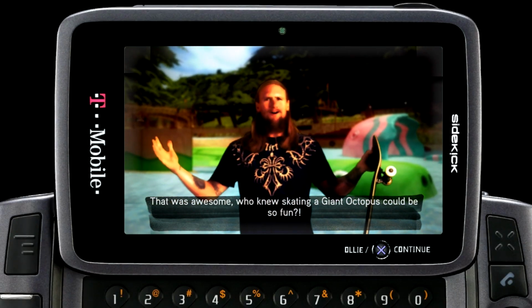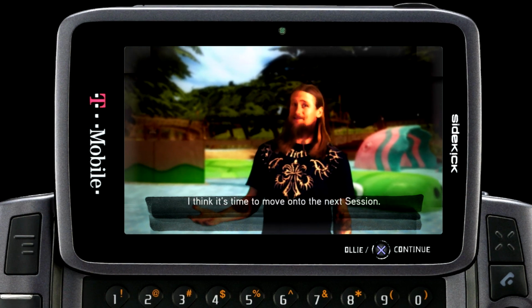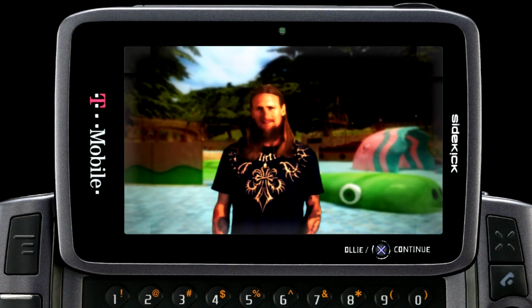That was awesome. Who knew skating a giant octopus could be so fun? I think it's time to move on to the next session.